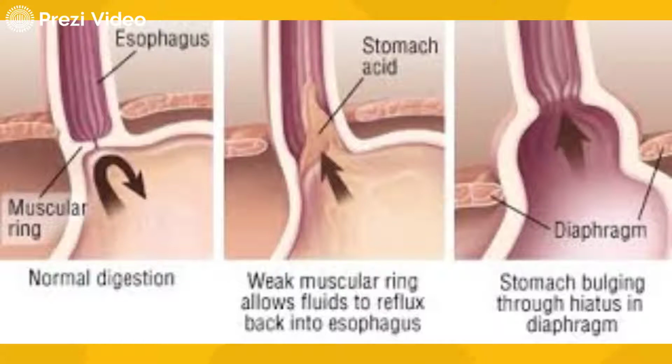So you see in this picture on the left, there's a diagram showing normal anatomy with a lower increased pressure zone that prevents gastric acid and bile from refluxing back up into the esophagus. In the middle, we see a patient who has a weakened lower esophageal sphincter, so that acid is able to spill back up into the esophagus.